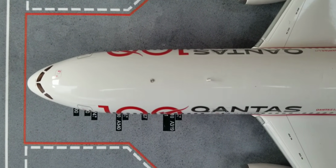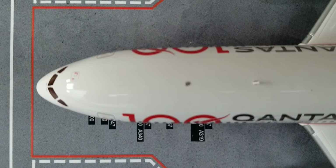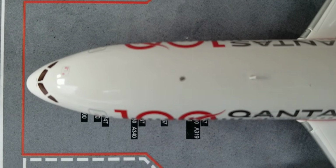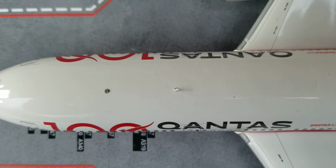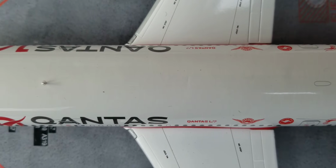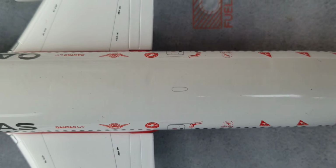Alright, now you're looking at this aircraft model from the aerial bird's eye view. We're going to start at the front here where you see the radome nose cone, the windshield wipers, the cockpit windows, the porthole hatch door. You see the 100 years decal right there with the logo on both sides, the Qantas titles, the anti-collision beacon light, a high frequency antenna. See the various History of Qantas logos I mentioned earlier.